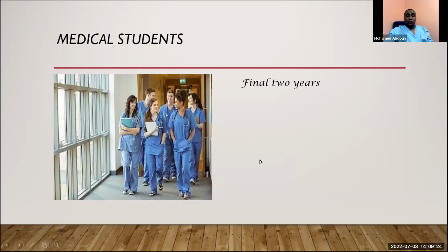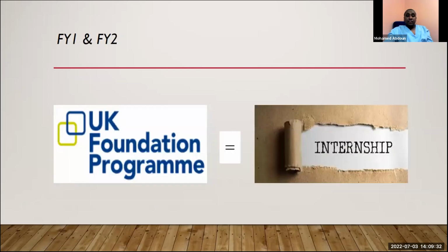So the medical students, usually in the last 2 years, the final 2 years, attend the ward to gain some skills and need your help. So you might see them. FY1 and FY2, which is the Foundation Year 1 and Foundation Year 2, is quite equivalent to the internship program in Sudan or our Arab countries. So they have some sort of limitations. For example, they might not prescribe medication or might not see a newborn alone. So still they need your help.